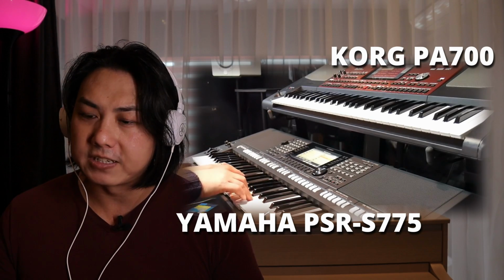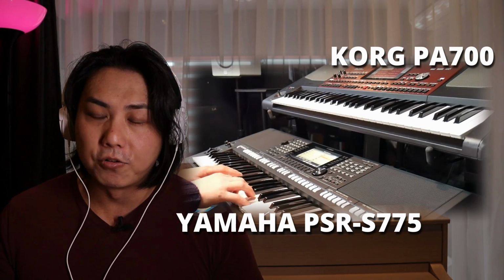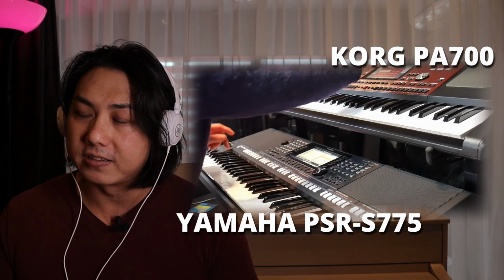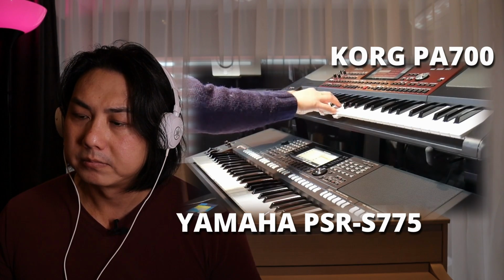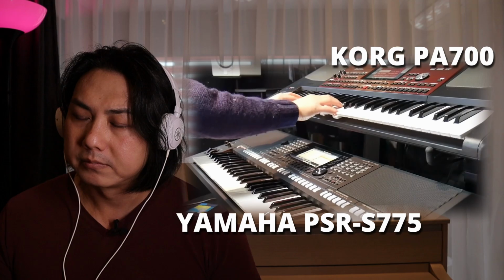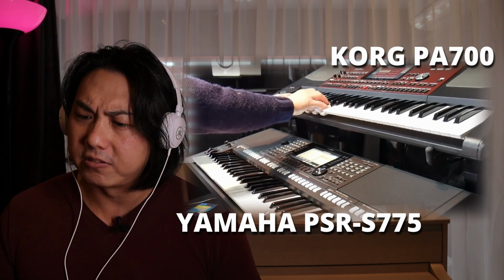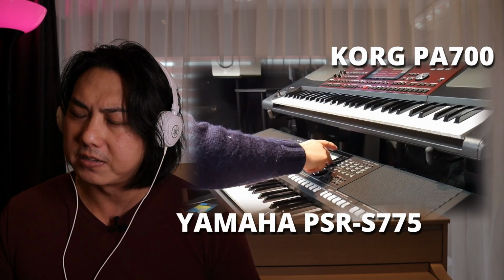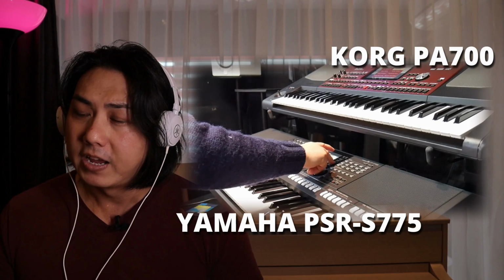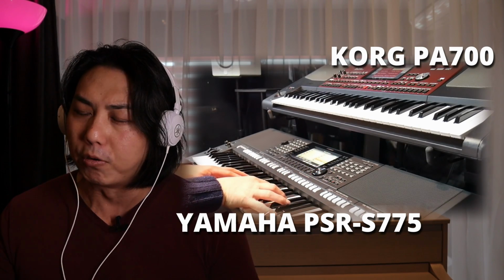Here we have the steel guitar sound. You can hear the bending of the notes, which makes it a lot more realistic. I prefer the steel guitar sound on the Yamaha. The one on the Korg just doesn't sound as full, as rich. And you can see the fantastic full color LCD screen on both the instruments.